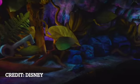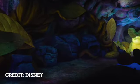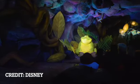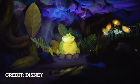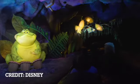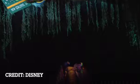And now that we've shrunken down to the size of a frog, we have a lot of large practical set pieces of leaves and tree branches, and we have this adorable giant animatronic frog here playing the bongos while we wait for our small drop.